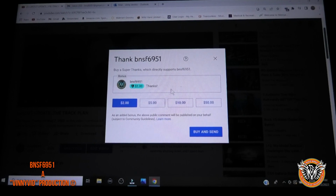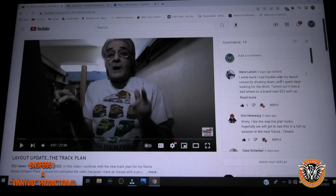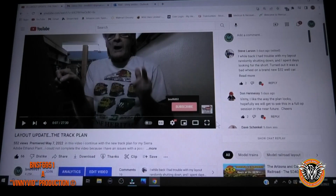Now when your comment appears in the comment section, it'll be highlighted so people know that you actually donated to the channel. Also, another thing that YouTube is doing, if you look down here, you can see the comments, but if you click on the arrow, it brings the comments up like a chat on the right side of the screen. So anyhow, I just wanted to give you guys a little demonstration on how that works.